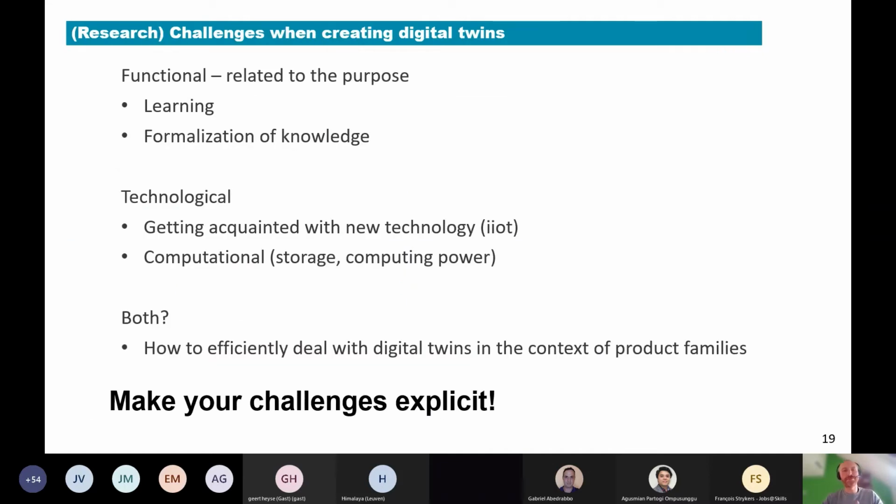Okay, now I've shown already how you can illustrate your digital twin. Another important thing is typically, whether you're a researcher or a company, you want to show what challenges you are tackling, what things you are inventive in, what you are doing new. So that's also something that you need to stress, in my opinion. Stress what challenges you are dealing with, and those challenges can be related to the purpose of the digital twin. So learning can be difficult. There can be a large challenge in formalization of knowledge. Think about operator knowledge, for instance, in a production system.